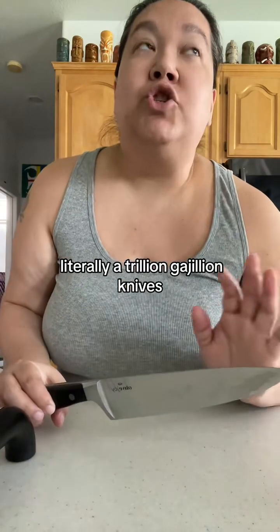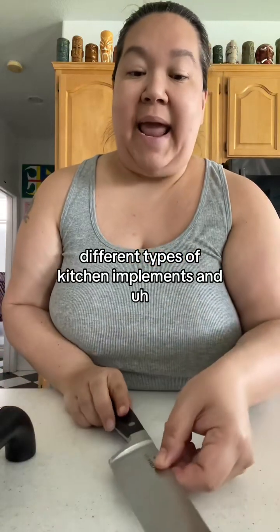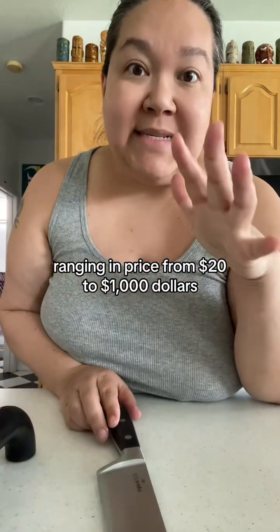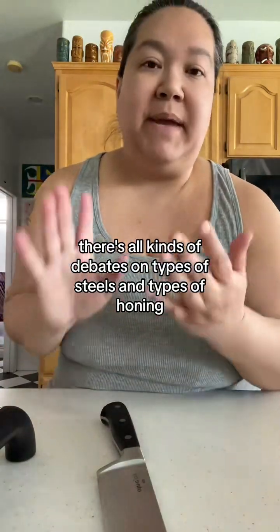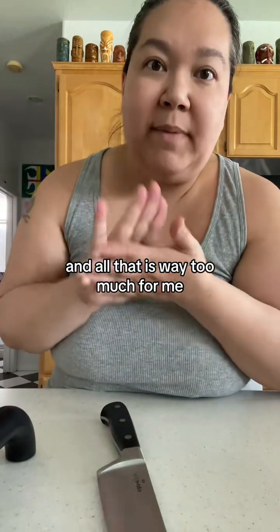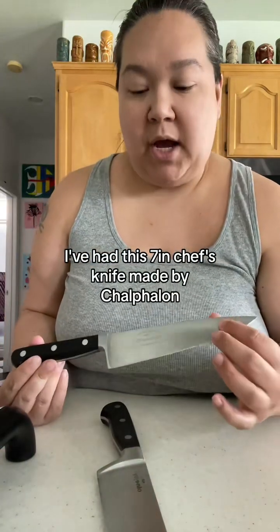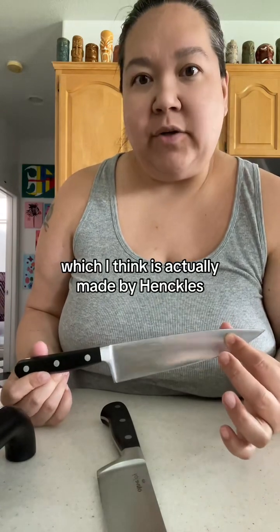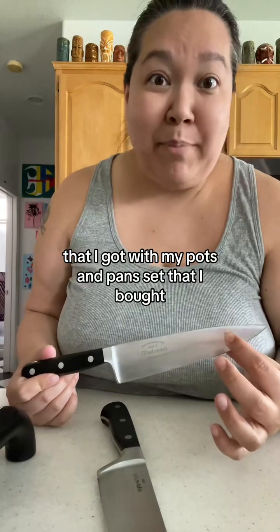So there are literally a trillion, gajillion knives and knife videos here on TikTok and different types of kitchen implements, ranging in price from $20 to $1,000. There's all kinds of debates on types of steels and types of honing, and all that is way too much for me. I had one kitchen knife. I'll show it to you. I've had this 7-inch chef's knife made by Calphalon, which I think is actually made by Henckels, that I got with my pots and pans set that I bought.